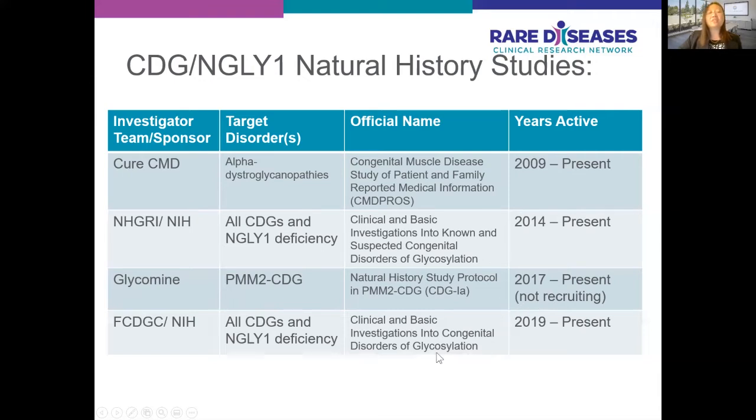And the last natural history study is the Frontiers of Congenital Disorders of Glycosylation, funded by the NIH. It also studies all CDGs and NGLY1 deficiency, similar to the original NIH natural history study. And it's been ongoing since 2019, and we are definitely still recruiting individuals.